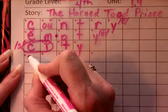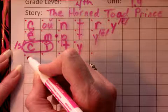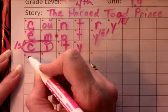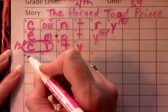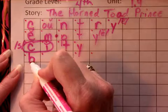The first sound is B. Remember, those of you that are still having problems with B's and D's, pay attention to how you say the sound. B. My lips are closed. That reminds me the line comes first, and then the bubble. B.